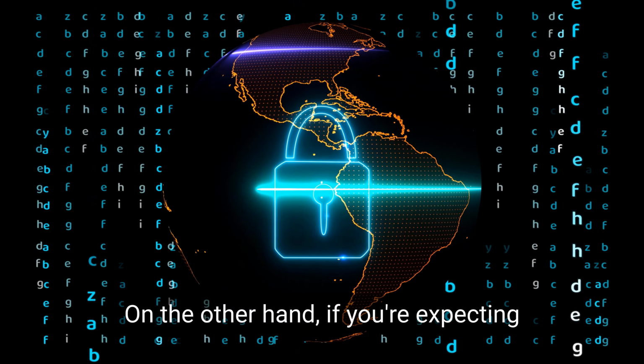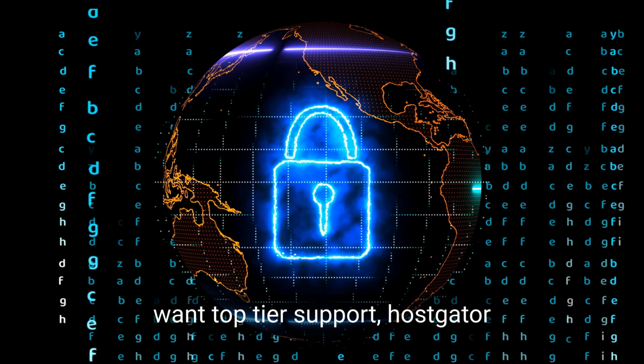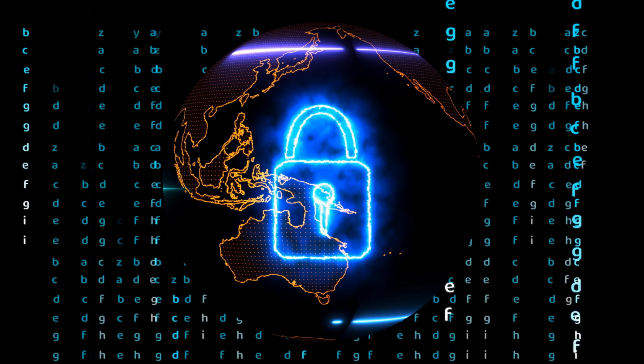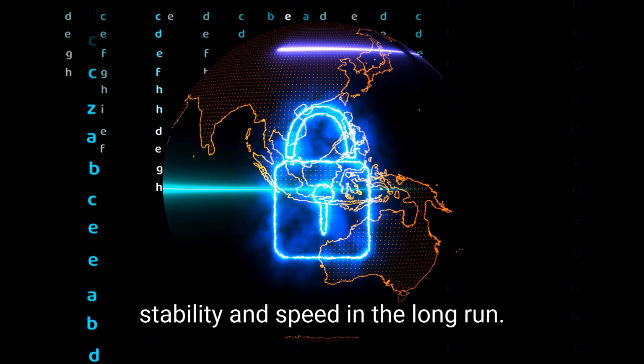On the other hand, if you're expecting heavy traffic, need the best possible performance globally, or you want top-tier support, HostGator might not be the best fit anymore. In that case, a more modern hosting provider could give you more stability and speed in the long run.